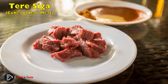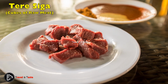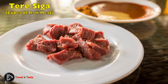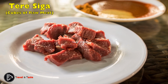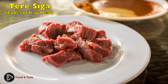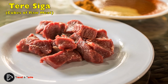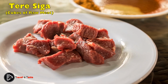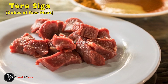Tere Siga, cubes of raw meat. Tere Siga is a raw meat dish known as a true delicacy in Ethiopia. Typically served as a hunk of raw meat that you carve yourself, Tere Siga is a unique part of Ethiopian cuisine. A spice blend known as mitmita is often brought along with the Tere Siga for dipping and seasoning the meat as you eat. Although there are risks associated with eating raw meat, most Ethiopians who enjoy this dish claim to feel strong and euphoric afterward. Tere Siga is a dish worth trying if you are an adventure-seeking eater looking for a unique and unforgettable experience.